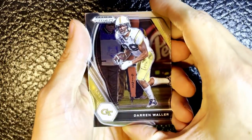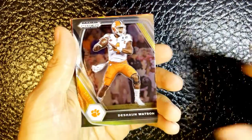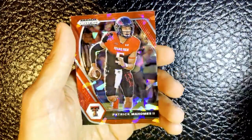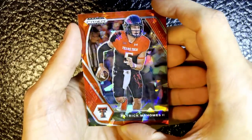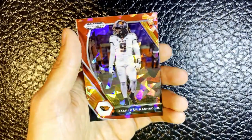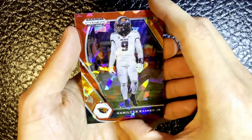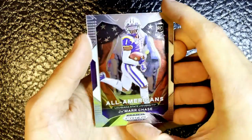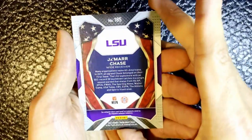Alrighty. We've got a Darren Waller card, tight end for the Raiders. Oh, a Deshaun Watson card. Ooh, and a Red Ice Prism Patrick Mahomes. Super cool looking card. Goes well with those Texas Tech colors. Another Red Ice Prism for Rashad Jr. That's a cool looking card. Ooh, and an All-American rookie card for Ja'Marr Chase. That's awesome. It's an awesome card to have.